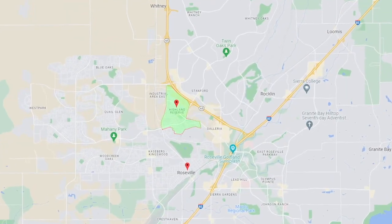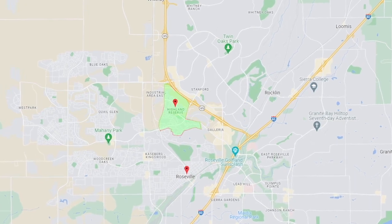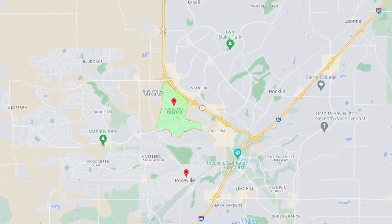Now, Lauren just talked about Diamond Oaks, and we're at our second neighborhood in Central Roseville, which is going to be Highland Reserve. Now, the first thing that we're going to talk about is going to be location. So Highland Reserve is going to be off of Pleasant Grove. It's going to be kind of between Washington, Pleasant Grove, Highway 65. Kind of a little bit closer to Topgolf, just for reference.